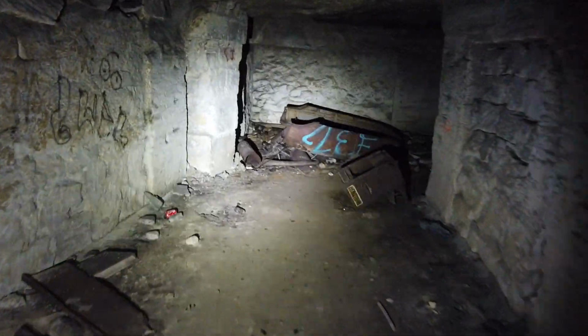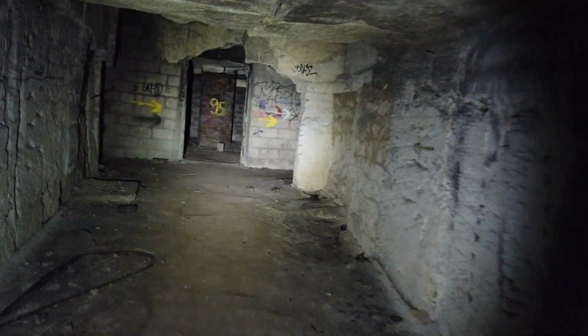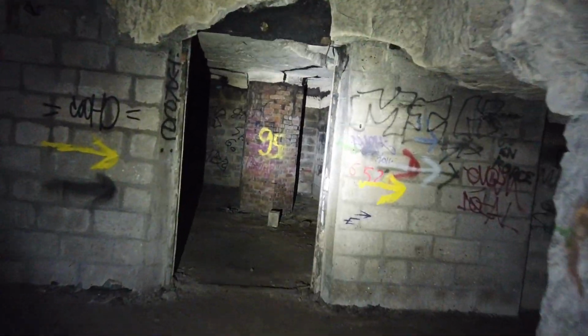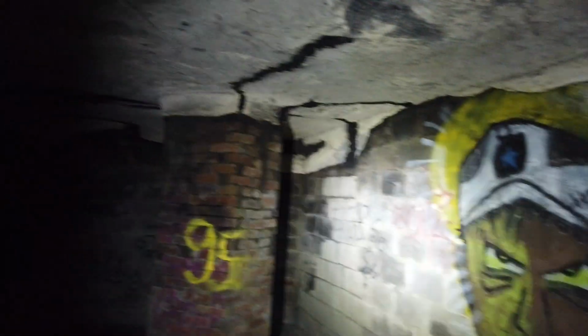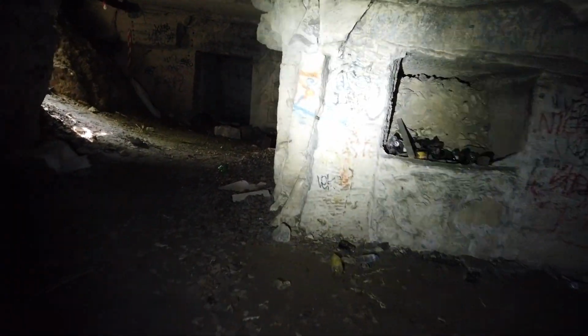Now this is a site where the V2 rocket facilities were sort of put together. Yep, they certainly were. Yep, they're in here. Well, this is the inland anyway. I'll tell you a bit more about it when I get outside. Let's have a wander around, see what's here.